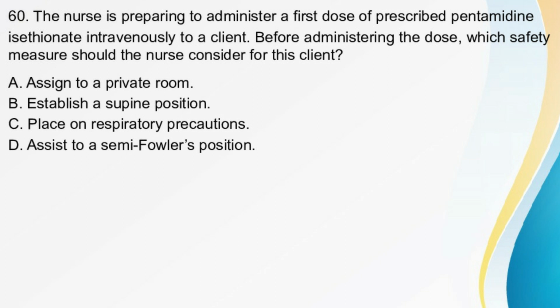Question number 60. The nurse is preparing to administer a first dose of prescribed pentamidine isethionate intravenously to a client. Before administering the dose, which safety measure should the nurse consider for this client? A. Assign to a private room. B. Establish a supine position. C. Place on respiratory precautions. D. Assist to a semi-Fowler's position.